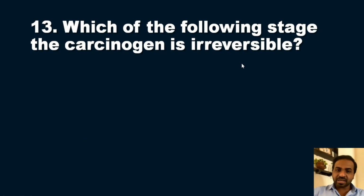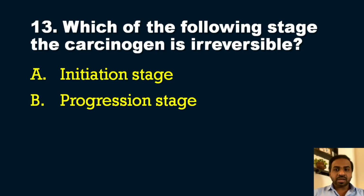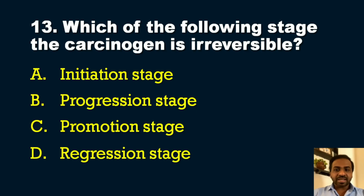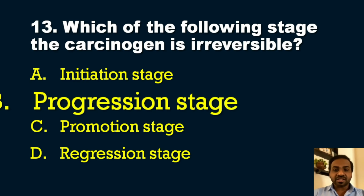This is also a repeatedly, frequently asked question. Which of the following stages of carcinogenesis is irreversible? We have given some stages. The options are option A, initiation stage, option B, progression stage, option C, promotion stage, and option D, regression stage. Which is irreversible? So the answer is option B, that is progression stage.